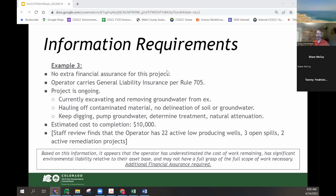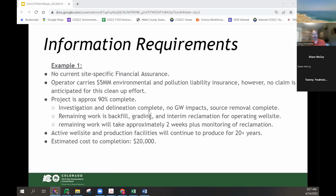Staff looks over the operator's assets. They find that they've got 22 active low producing wells. They've got 3 open spills. They've got 2 active remediation projects. In this case, the operator here has not provided sufficient detail for the COGCC to fully evaluate the coverage. They've likely underestimated the amount and cost of work remaining, and they have significant liability against their existing financial assurance.